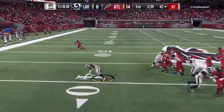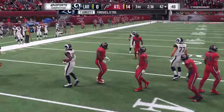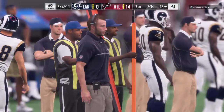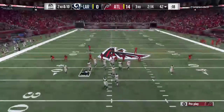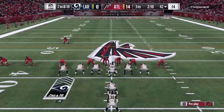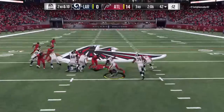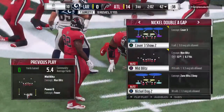Now Goff will hand this one to Gurley. No gain on the play there. 2nd down. No gain on that run, and while this team is down, they're not out of it by any stretch of the imagination. Maybe you just have to think about a different style of running in order to get this guy going. Here comes carry number 10 for Gurley. And here's another tackle made at the line.